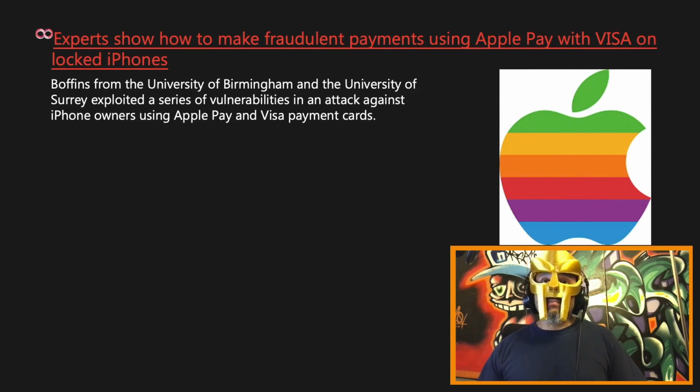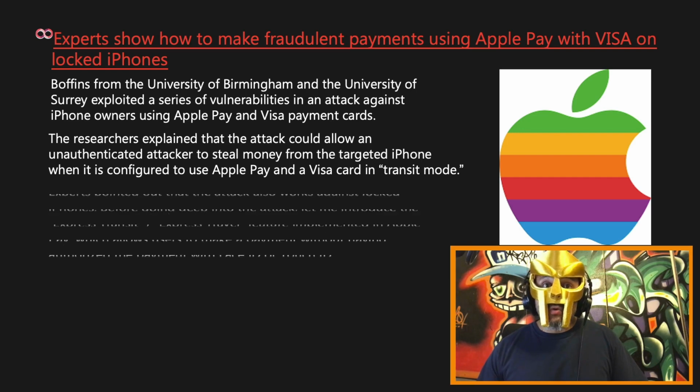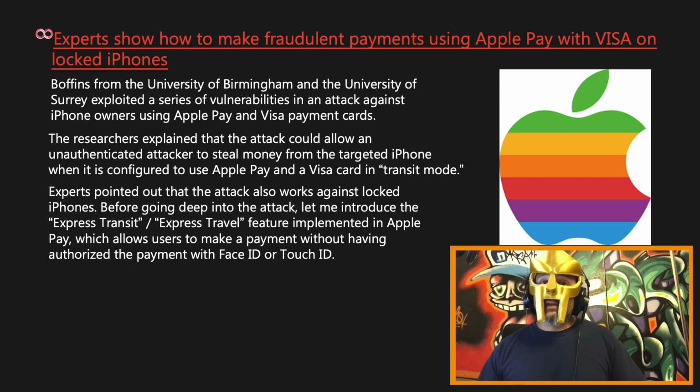Boffins from the University of Birmingham and the University of Surrey exploited a series of vulnerabilities in an attack against iPhone owners using Apple Pay and Visa payment cards. The researchers explained that the attack could allow an unauthenticated attacker to steal money from the targeted iPhone when it is configured to use Apple Pay and a Visa card in transit mode. Experts pointed out the attack also works against locked iPhones.